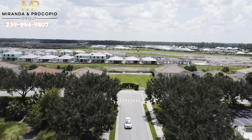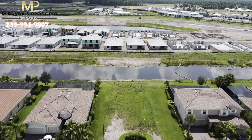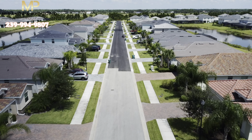So I flew my drone out. You guys can see there's still lots of new construction to be had. There are some quick move-in opportunities here at the Grove. And there's also some quick move-in opportunities over at the ranch. You could get a Travi, 4-bedroom, 3-bathroom, 2,032 square feet for between 530K to 550K or so.